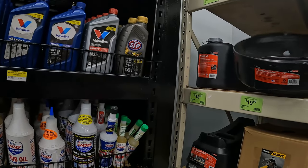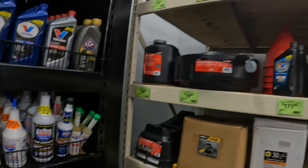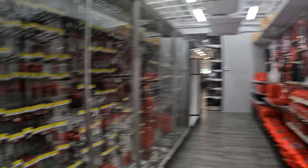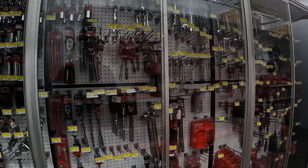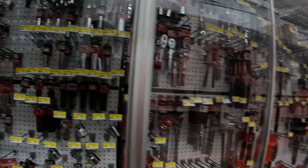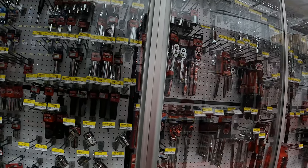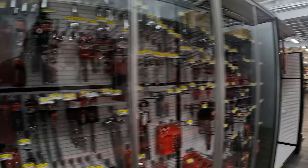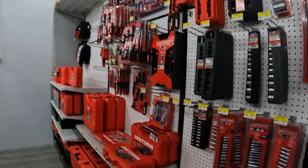And oh, there's an oil pan. I really want one of those. It comes in real handy. Saves a lot of the mess. And the tools that are inside of the showcase.